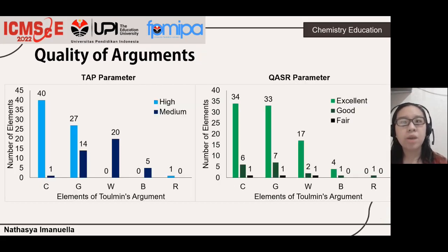The next one is the quality of arguments. The first parameter is TAP, or Toulmin's Argumentation Protocol, which was proposed by Robert, Shaw and Campbell in 2013. Most of the claim, ground, and warrant have high quality, meanwhile warrant and backing have medium quality because they are presented in the form of conceptual information.